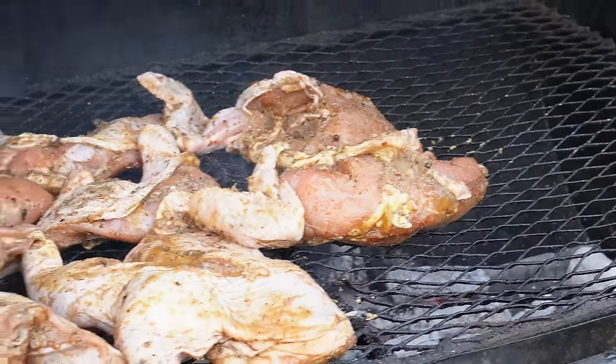Almost ready, you know? Almost. Whoa. Whoa, them colors are priceless. These are the colors, man. Whoa. Golden, golden. None of it dried out. Juicy. Oh, look at that, man.